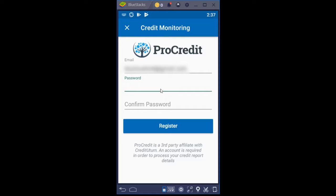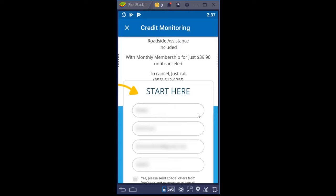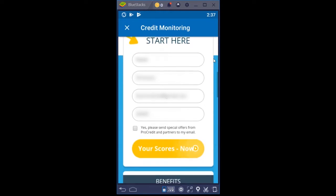Okay, so then I'm going to load the password that I used previously just for simplicity, so that I'm using the same information from service to service. I'm going to click register here, and then it loads up a screen that asks for first name, last name, email, and zip code. And then it also asks whether or not you want the credit monitoring provider, which is a third-party service, not us, to send any special offers from them and their partners to your email. I'm going to leave that unchecked. You can do whatever you want to.